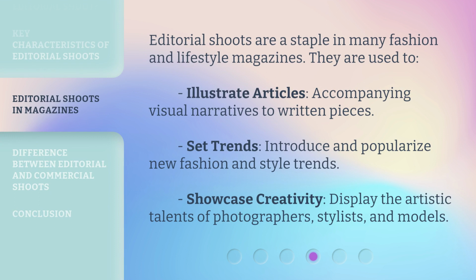Editorial shoots are a staple in many fashion and lifestyle magazines. They are used to illustrate articles, accompanying visual narratives to written pieces, set trends, introduce and popularize new fashion and style trends, showcase creativity, and display the artistic talents of photographers, stylists, and models.